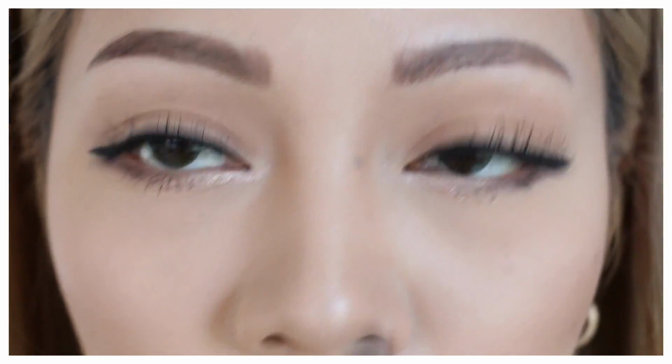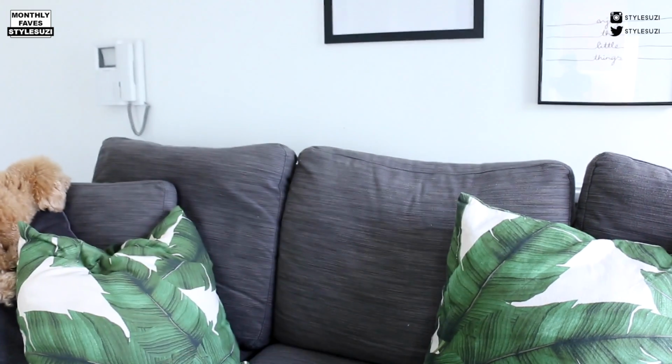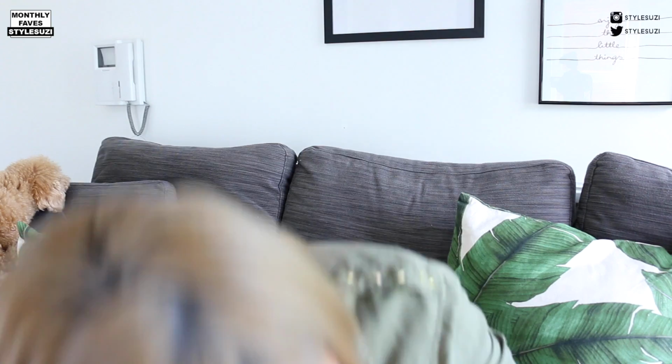Even on days that I don't wear a lot of makeup, I like to just highlight the inner corners to, you know, oops, just dropped it. I like to, not sure where that's gone, I think that's gone under the sofa.